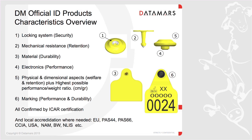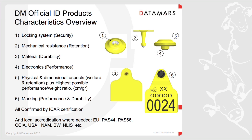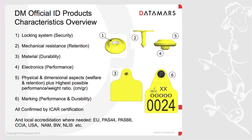Physical and dimensions, you want the tag to be as light as possible in order to avoid retention problems, to avoid losses. So what we try to achieve is the highest possible performance compared to weight. So a light tag with the biggest read range. And all of this is tested in the procedures and test houses defined by ICAR. And it's amazing that they can write a report of 50 pages about a product like this. But it's all there. And if it's not defined by ICAR, if there are local additional requirements, like EU pass, and for Canada, for USA, we will have it tested locally in addition.